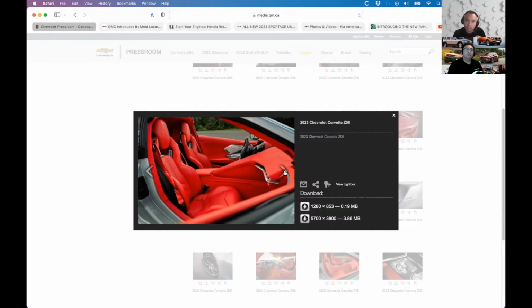This is going to be one of the best performance cars you can buy. Like, it's going to outperform a GT3 RS. It's going to outperform a lot of Ferraris, McLarens out there. And it's at your local Chevy dealership.